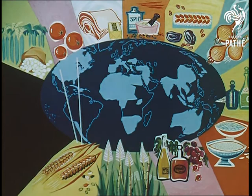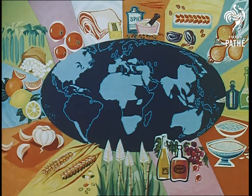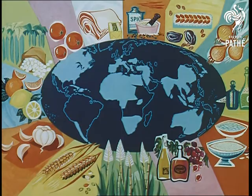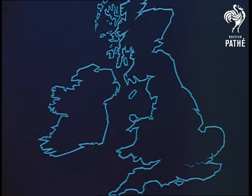Garlic from France, Spain and Egypt. Orange and lemon juice from Sicily, Spain and California. And all that's only a quick summary of the Heinz worldwide shopping list. But Heinz don't go overseas for their raw materials if they can be grown in Britain. Masses of fresh fruits and vegetables come from our own orchards and farms.